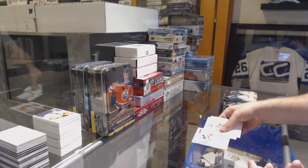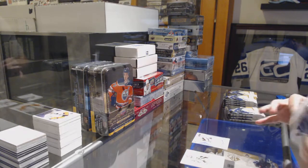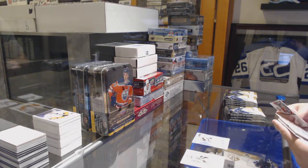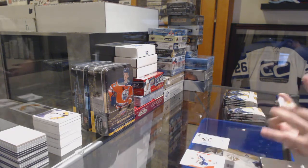Future Watch Auto of Louis Belpedio for the Minnesota Wild, $9.99. Oh, never mind, I was wrong, and holy jeez, I was very wrong.